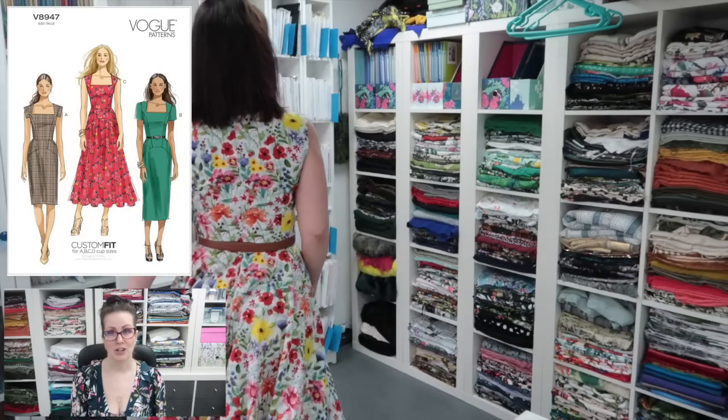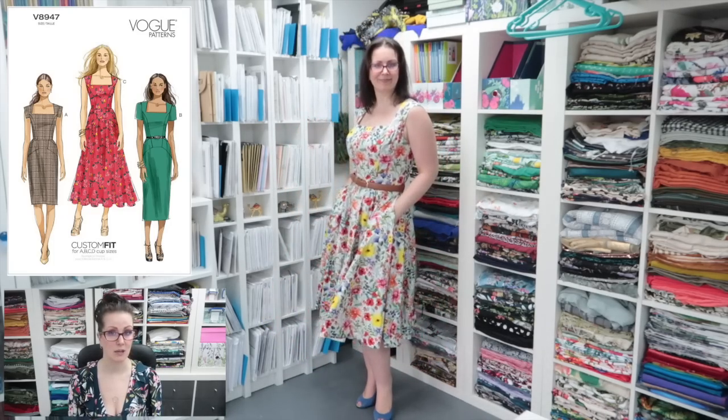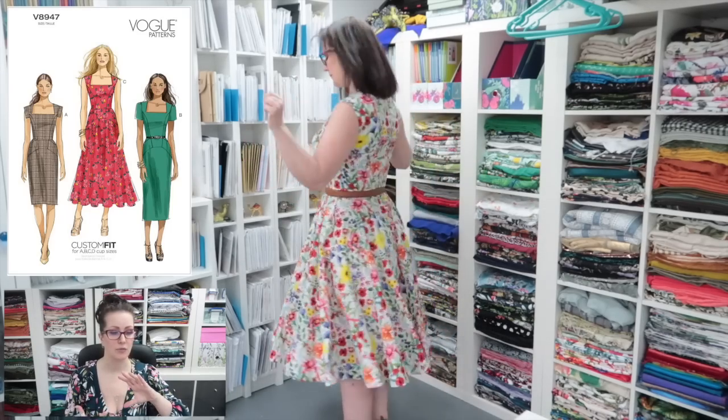We have another Vogue 8947 because yeah, one wasn't enough. I really like that square neckline. As I mentioned, I don't think I've got the fit perfect on this bodice. I need to go into those 2 dresses and just tweak the fit a little bit under the bust because it is just a little bit gapey. I did trace a D cup, and I think I should have done the C cup and done a little bit of tweaking with that rather than just go for the D cup.